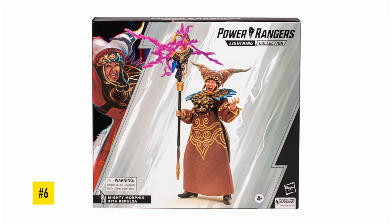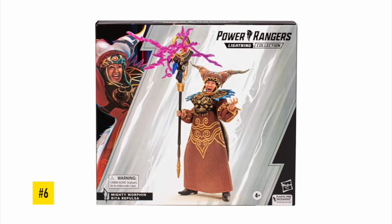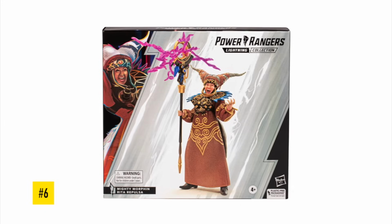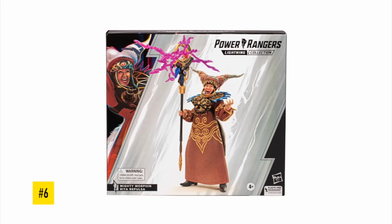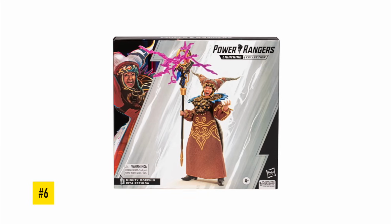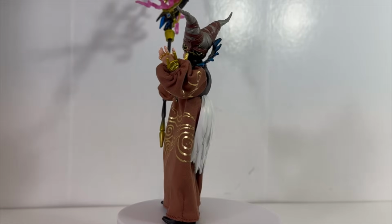Now, Minotaur's wave mate, Rita Repulsa, is going to be coming in at number 6 on our list here. Now, this figure is exactly what you would want from a Rita figure, and I've said this a lot in this list, of this is exactly what you would want from this figure, and it's really true. I mean, that's why they're on the best list.